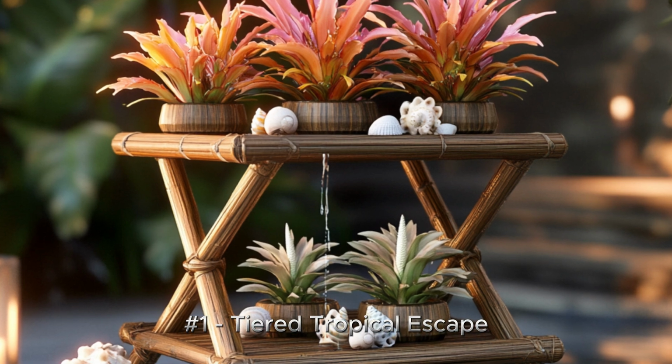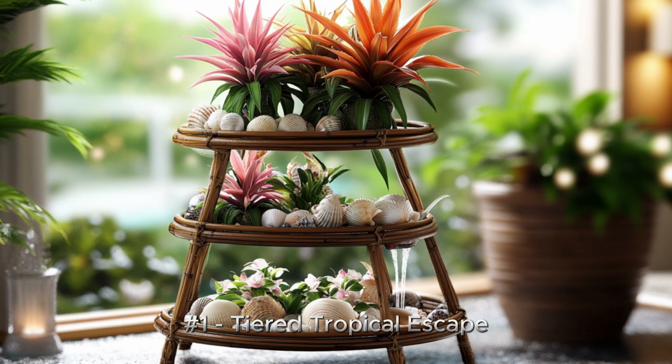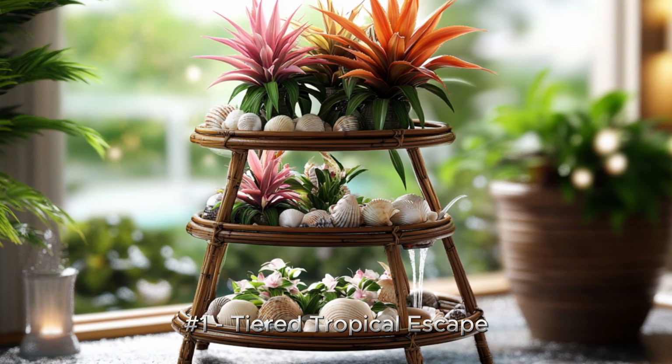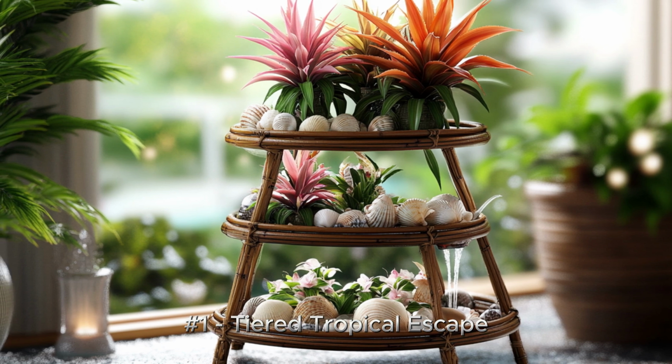The soft light shining through the plants creates a tranquil and peaceful atmosphere, perfect for creating an indoor tropical escape. The stand allows the plants to be displayed in a way that maximizes space while still showcasing their vibrant colors.